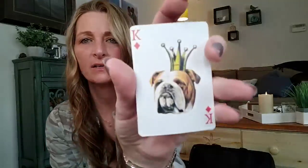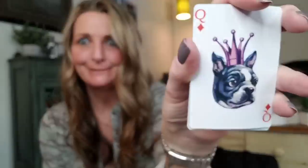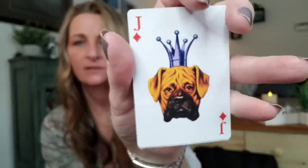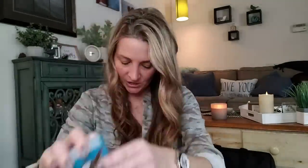Oh, look at that. They have a bulldog on the king. And oh, look at that one. She's a queen. And then they have, I don't know what kind of dog that is, like a mastiff or something. And I think that might be all the dogs. Yeah, that's all the dogs. So on the jack, queen, king, and ace, they have a picture. And there is the ace. So those are super duper cute.